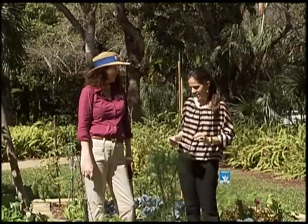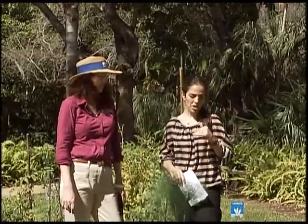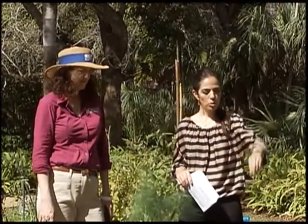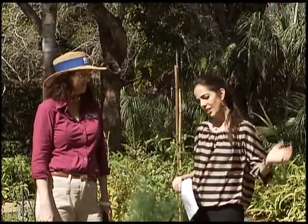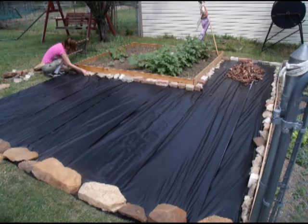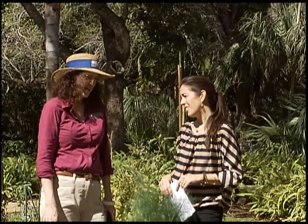Oh Lord. So how about in my garden at home? I've got this black tarp, and then on top of that, I poked holes and I planted the seeds, and I've got a garden. And the reason I put that black tarp in is because I was hoping not to get weeds. Right. How good is that?